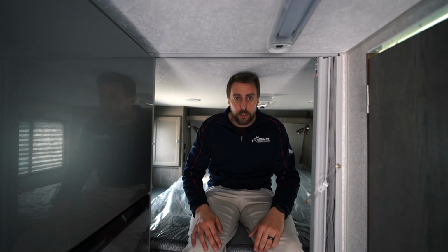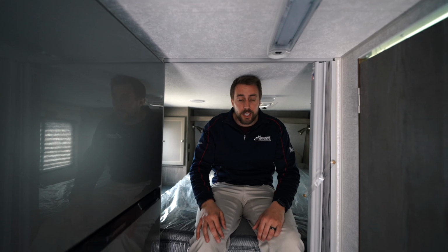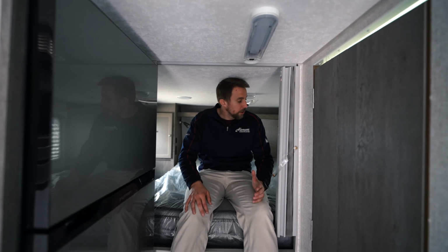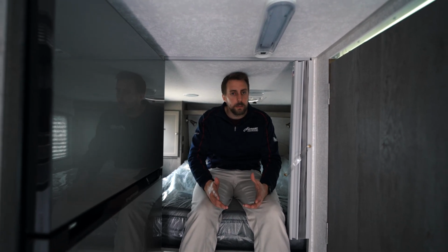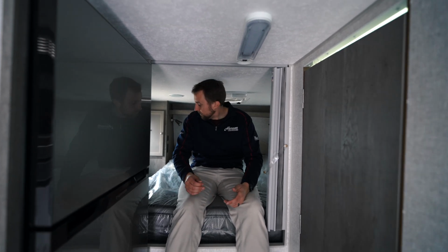So right now I'm sitting in the Wolf Creek 890 model. As you can tell, it's a little bit shorter in height, so it does have the flat ceiling versus the cathedral arch ceiling in the Arctic Fox. Obviously my head's hitting the ceiling here, but the Wolf Creek is made for a 3/4 ton truck. Arctic Fox, we want a 1 ton truck. So they just have to make things a little bit smaller, a little bit lighter on the Wolf Creek to make those 3/4 ton accessible.